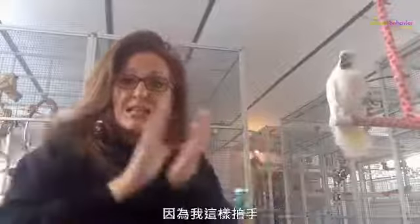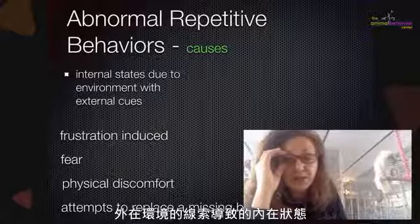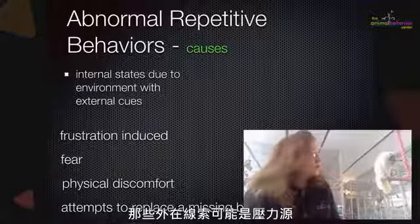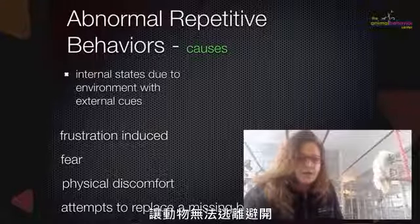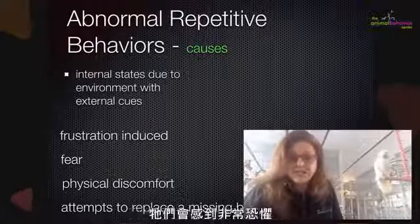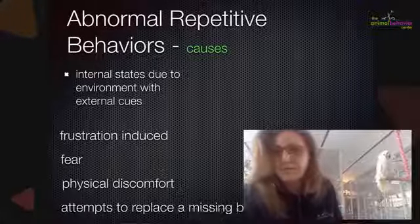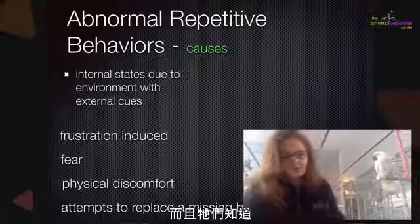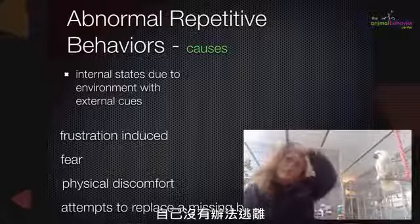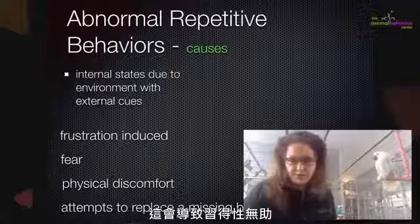That's a little too fast. But that could be overstimulation because I just went like this. Internal states due to environment with external cues. Those external cues could be stressors that the animal has no way to escape, avoid. I already said they can be frustration induced. They can be fear induced because something is scaring them in the environment and they know they have no way to escape, leading to learned helplessness.